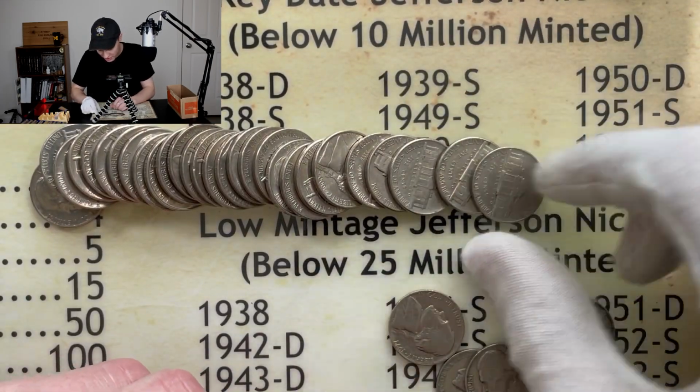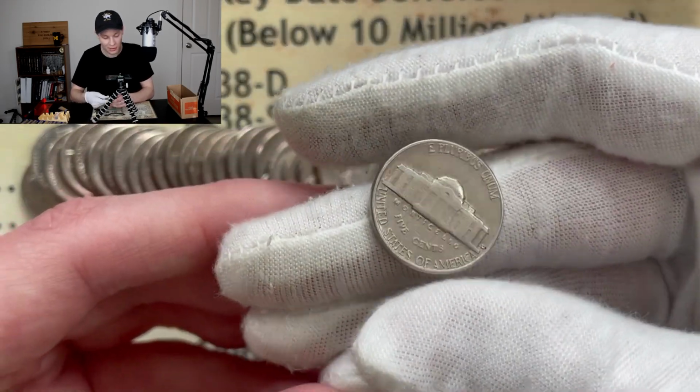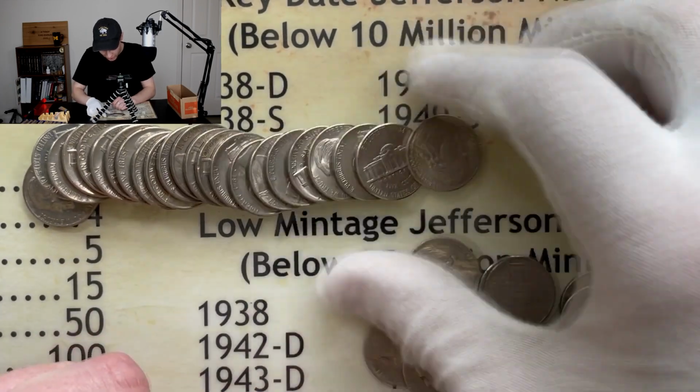3, 2, 1. No, 61. So very close. I think I saw another Denver reverse ender coming up though, right here. Yeah, this one I don't think is going to be a keeper. No, that's a 62. Didn't look old enough to me.